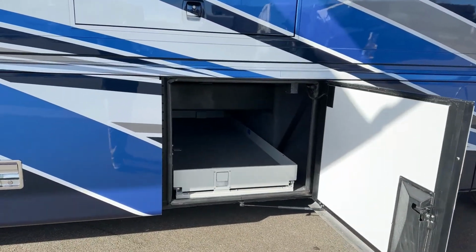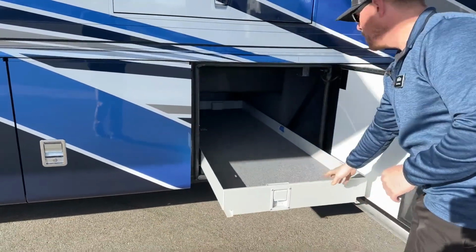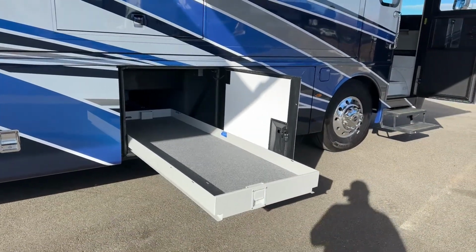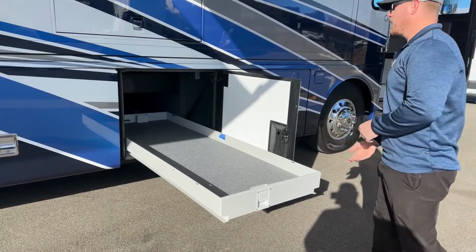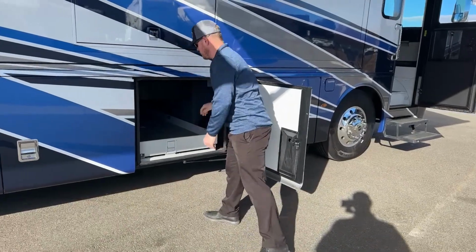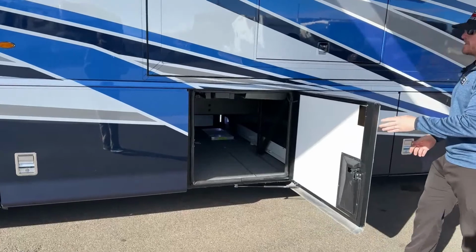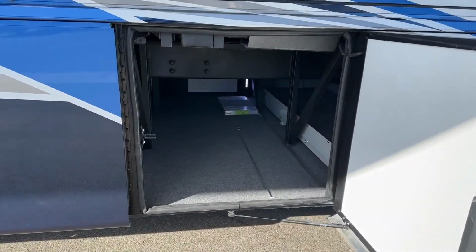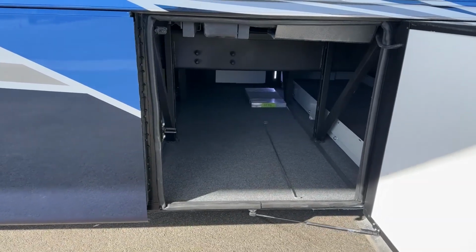Next compartment, we have a 91-inch long pass-through tray. So 60% of extension on either direction, so we can pull this out from driver or passenger side, very easy. And it does have a 1,000 pound capacity. Next compartment, another big pass-through bay. Now, if you wanted to, we could add an additional pass-through tray in this bay.